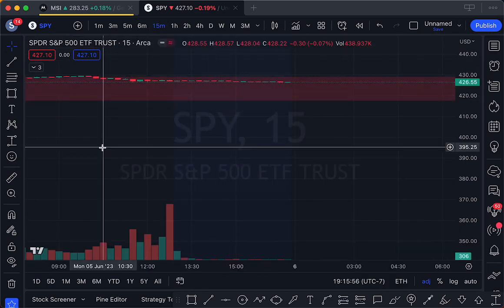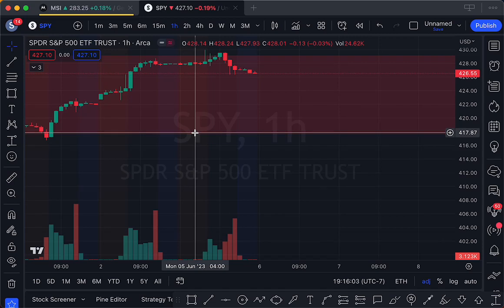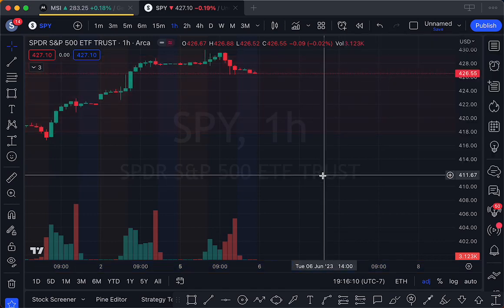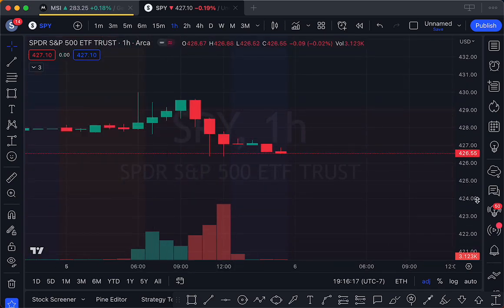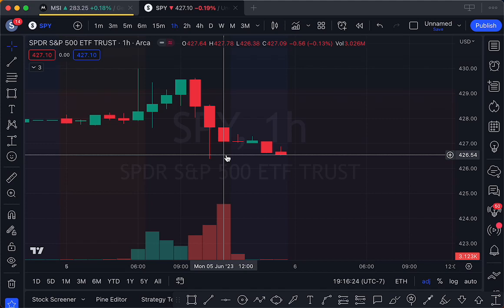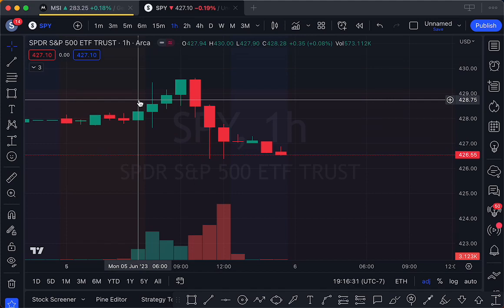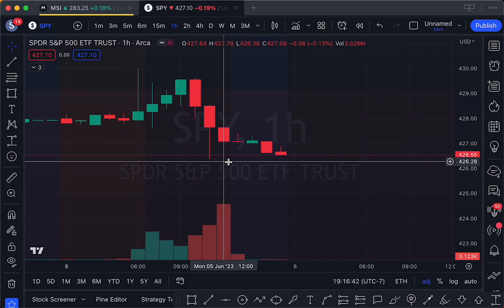Let's see that in the intraday price action really quick. Actually, let me go to the 1 hour so we have a better summary of the price action. Let me zoom in really quick so we can see the price action better. All right, boom. Here you can clearly see that we opened and moved up, and we rejected and closed below the open price. I think we opened around 427, around 428, and we closed around, or is it 427. So we're not down very much.